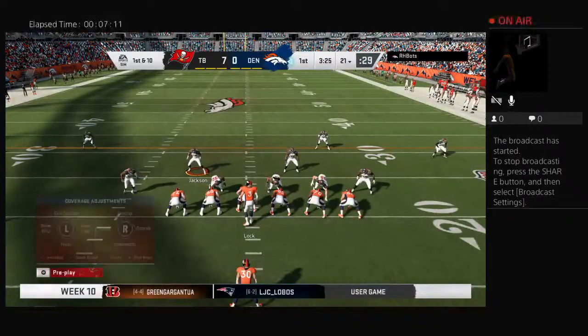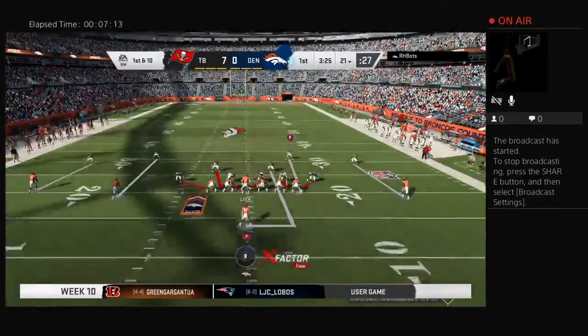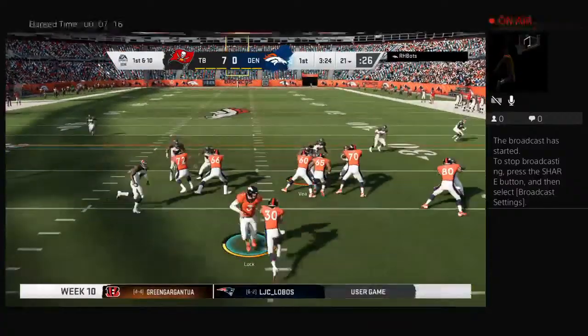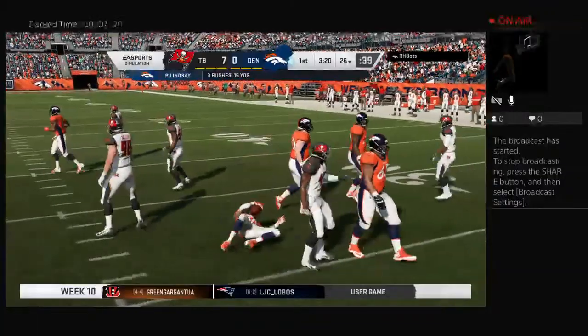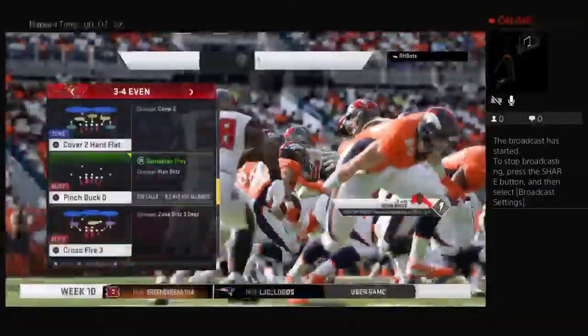Denver offense at the line, ready to go. And still a lot of football to be played in this season. We're only in November. A lot can happen between now and January. But if it ended today, they would just be on the outside of the playoff picture looking in. So a lot to fight for.